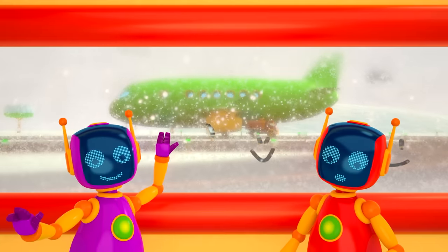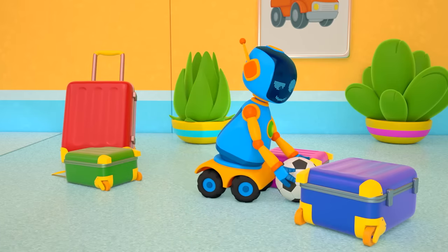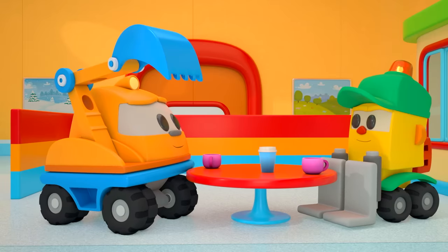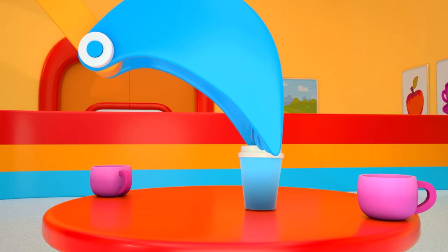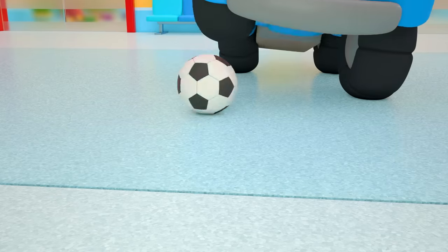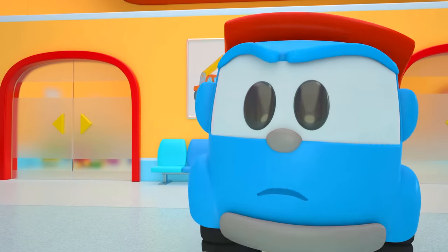Don't push, robot. There's enough room for everyone. The blue robot has found a ball. Crash! Hey! Oh, I caught it. Robots, you can't play soccer in the airport. You nearly smashed the cups.